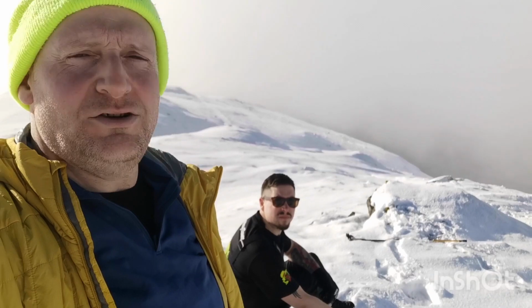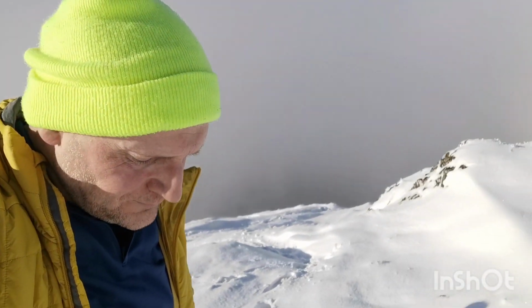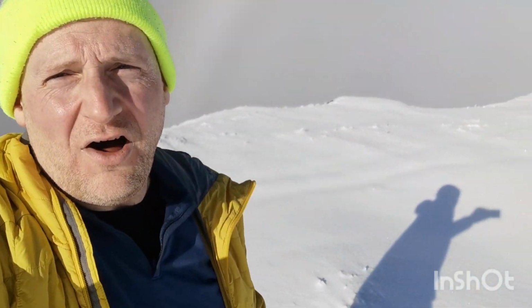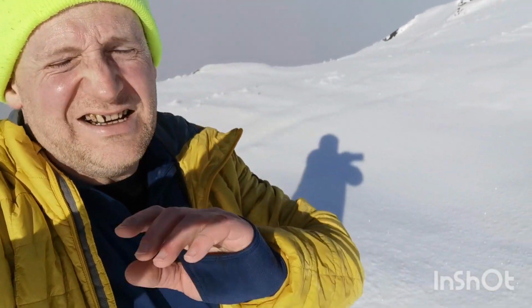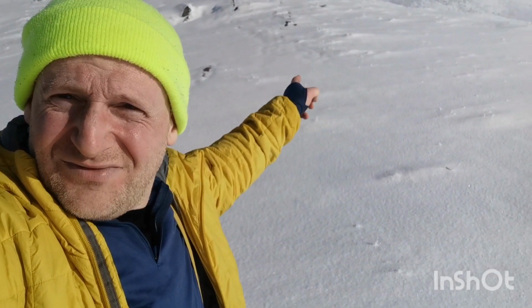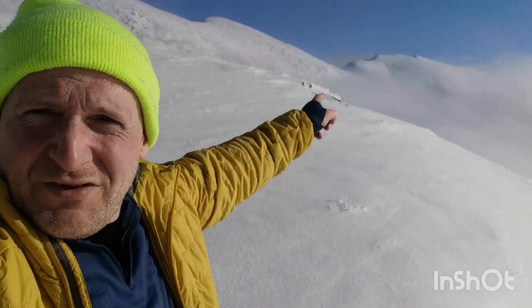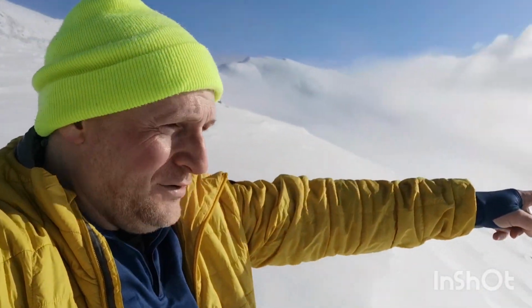Yep, and we can now see our target, Monroe. So I'll spin you around. So we've got a bit of a bank of fog, a snow bow if the phone's picking it up, or a fog bow, and then round there is our first summit. Second summit somewhere over there, and then we come back down to the loch.